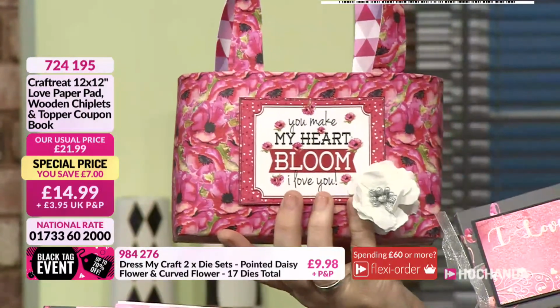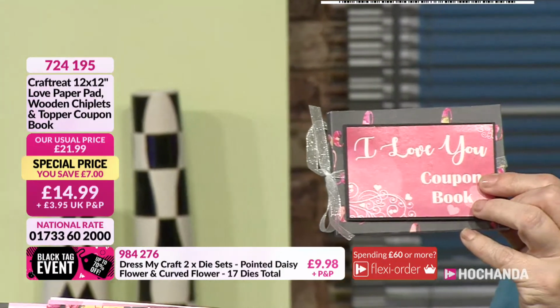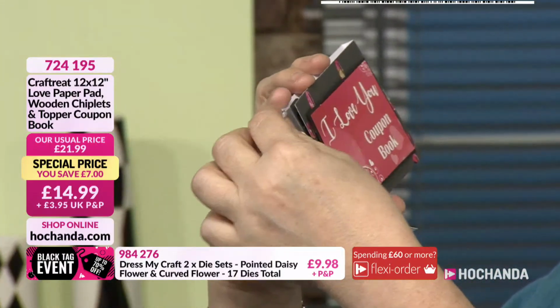I just wanted to show how sturdy it was. It's only 200 GSM, but it's really, really substantial. Now, this is a nice little idea. This is using some of those little coupons that we've got in here. Am I all right to open this up, Karen?